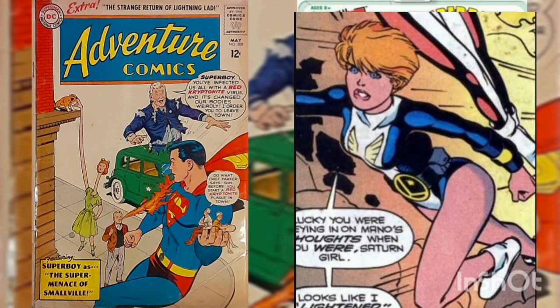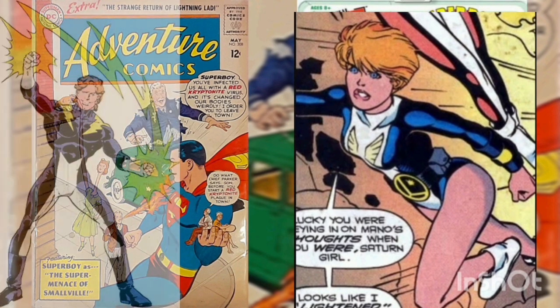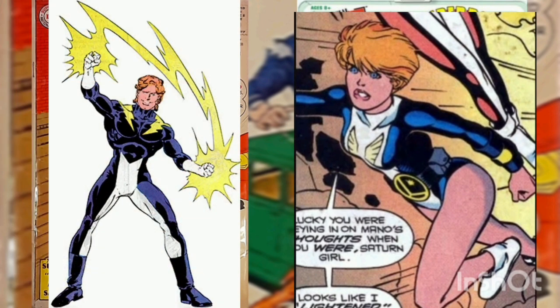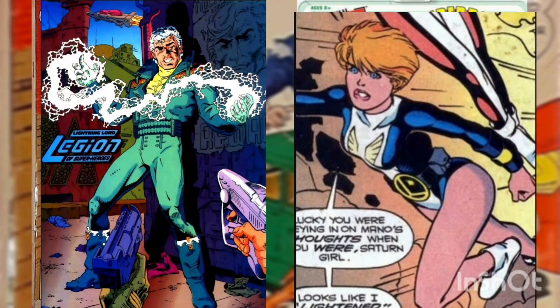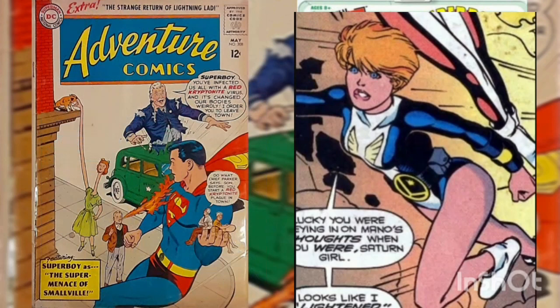Every Winathian has a twin, and Lightning Lad was hers. When he died, she took over his position. Her older brother is the supervillain Lightning Lord, who was shunned for not having a twin. She's also used the alias Lightning Lass.